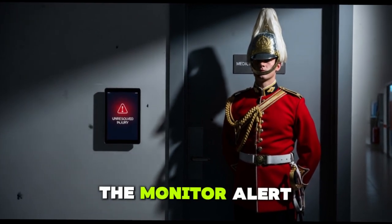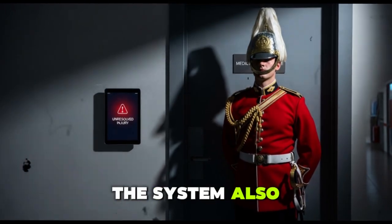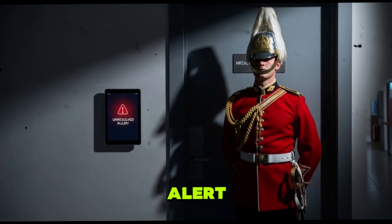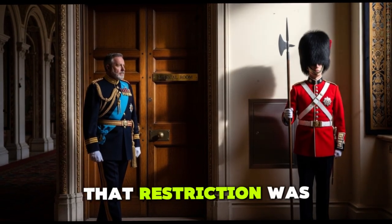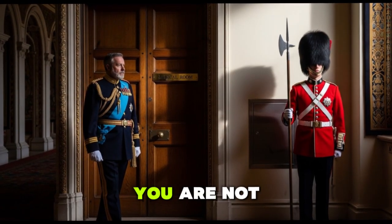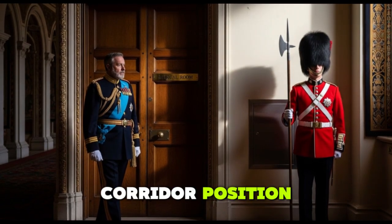"Sir, the monitor alert hasn't been cleared by medical staff," he said. "The system also shows the door access was restricted immediately after the alert." The administrator's expression remained composed. "That restriction was issued intentionally," the official replied. "You are not required in this matter. Return to your corridor position."